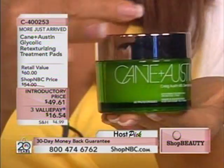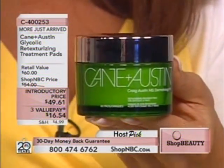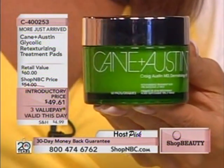That's what we're talking about. The Cane+Austin retexturizing glycolic pads. In this jar right here are all of these wonderful pads done with glycolic acid, 10%. What you're going to do is resurface your skin.